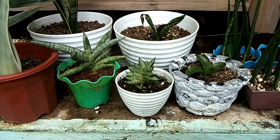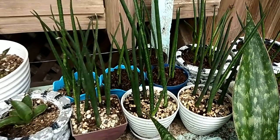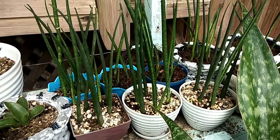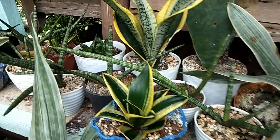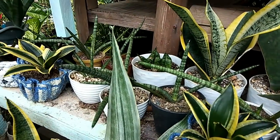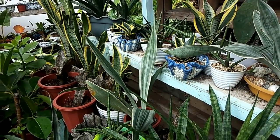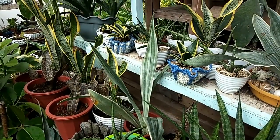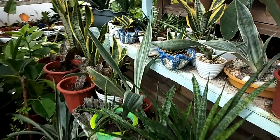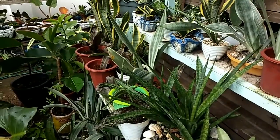This bonsai here. So, guys, there are also types of bonsai. Bacularis, they say. It's worth 250. There are also bonsai here, also worth 250 pesos, guys. So, there, ma'am has so many plants here of different varieties. So you can choose from sansevierias, caladiums, calatheas, philodendrons. So many, guys. Really so many.